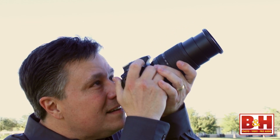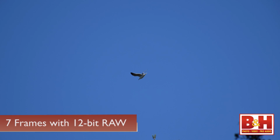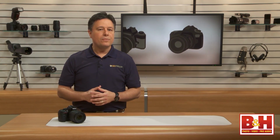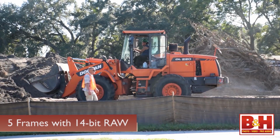When I was shooting 12-bit RAW, the buffer filled up and the frame rate dropped to about 1 or 2 frames a second after shooting 7 frames. With 14-bit RAW turned on, shooting slowed down at the 5-frame mark. Then, with large, high-quality JPEGs, I got 13 frames before it slowed down. And finally, with large, normal-quality JPEGs, I got something like 35 frames before the buffer filled up and slowed down a little bit.